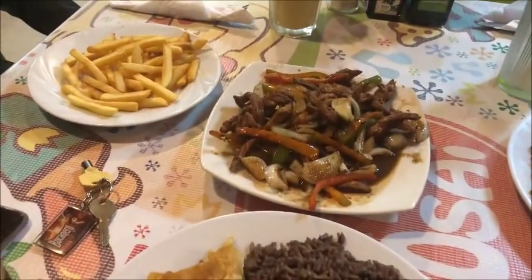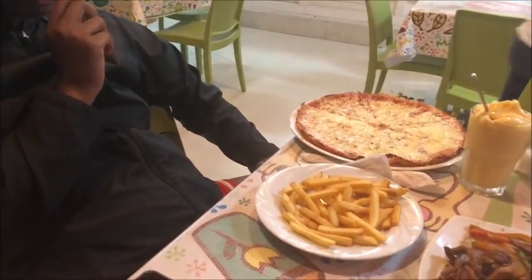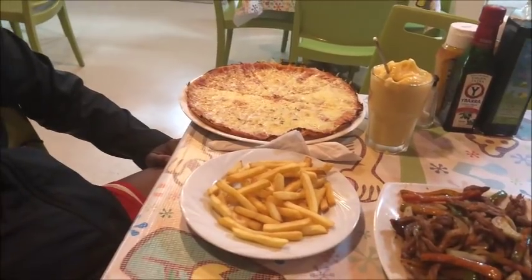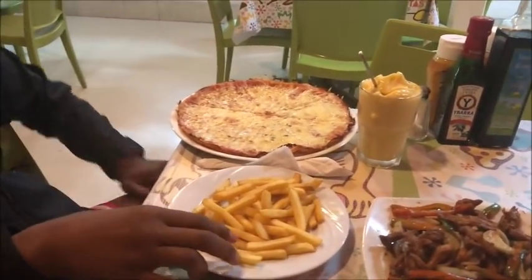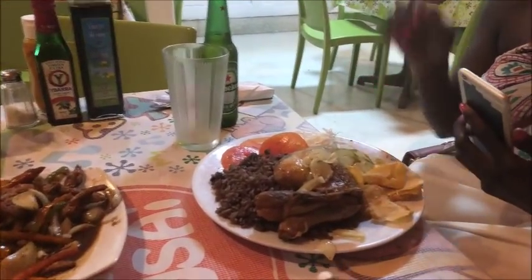Dinner time. I got pork fajitas and vegetables. Katie got chicken. Carenza got a whole pizza for $3.50. This is $5. How much was that? $3.90. CUC is equal to $1. So the food out here is very cheap.